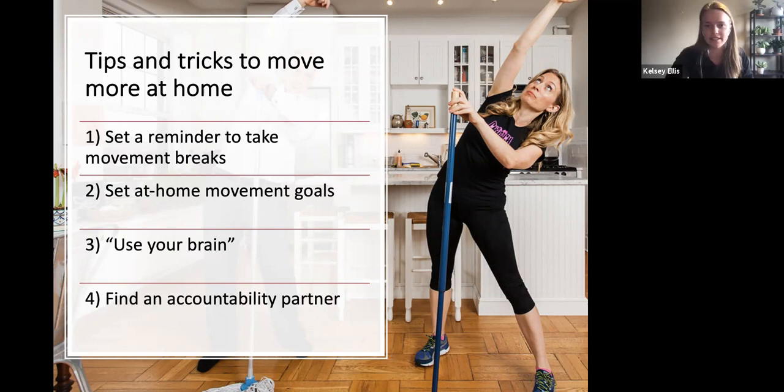How can we sit less and move more at home? So we have some strategies laid out here, but it's not a one size fits all. Hopefully, maybe one or two of these things might be helpful for you in the future. And as I go through these, I encourage you to also think about what has helped you in the past, over the past year, to move more at home, because we're going to open it up after this slide to a little bit of discussion. What has helped you move more at home? What is a tip or trick that you think could help other people on the call today?